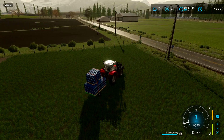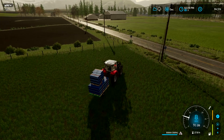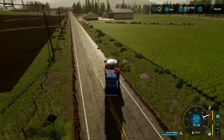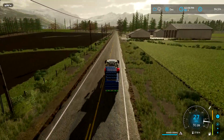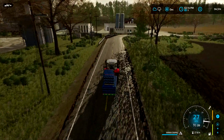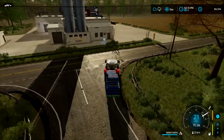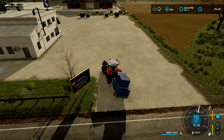So where are we going? Harris's Garage, right? And, oh, actually, the dairy has taken the lead. Speeding up time, swapped out Harris's Garage for the dairy. That's okay. I know where the dairy is, actually, which is amazing. I'm actually starting to learn this map and where things are. Now, if memory serves me correct, the dairy only takes so much. So we will sell what we can here, and then whatever is left, we'll zip it down to Harris's Garage.